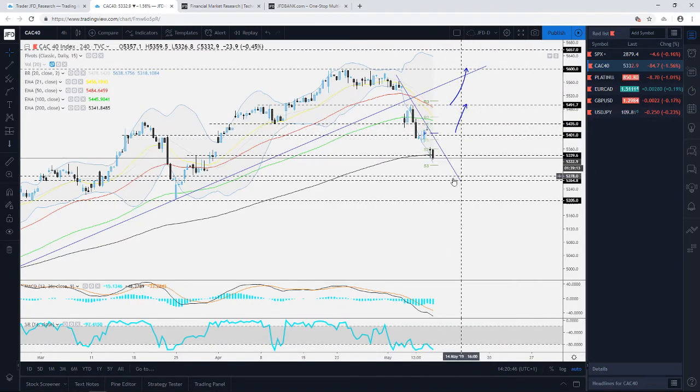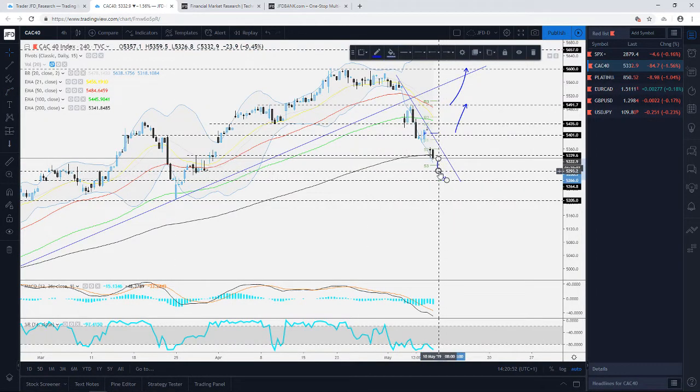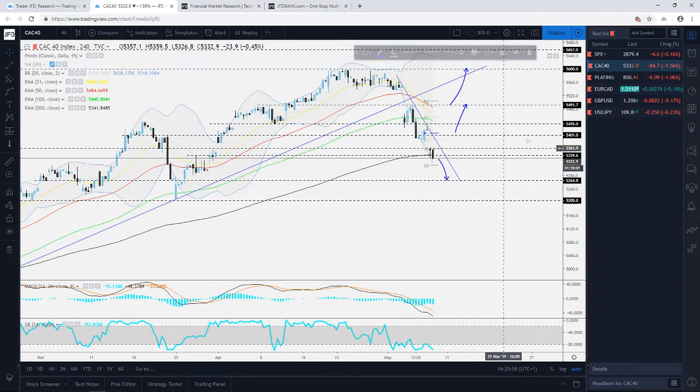So for now, of course, everything is leaning more towards the downside, but again, wait for the confirmation break today. If it stays below this, then yeah, we could see maybe a further continuation to the downside.